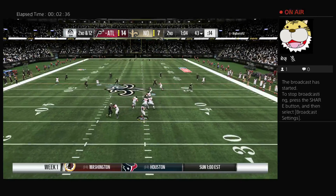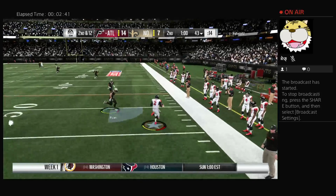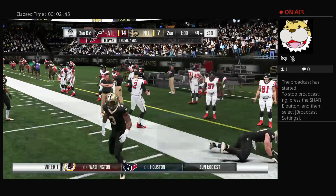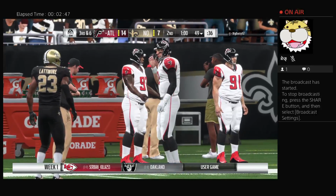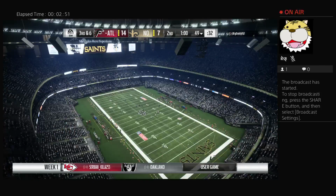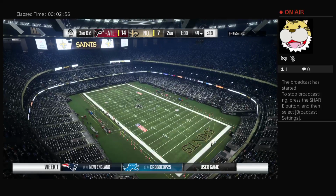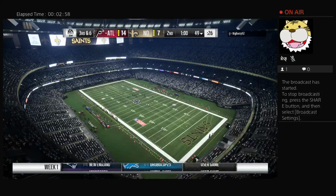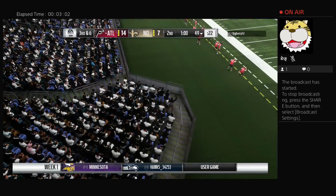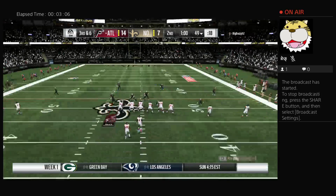On second down, here's Ryan. Escaping the pressure right. Give him 7 there on the tuck and run, and they're in better shape now for third. Okay, he's not going to get the first down, but this is still a nice job of buying some time and then running to get to the sideline and get out of bounds and avoid the big hit. So it's 3rd and 6, and this will be the 8th play of the drive.